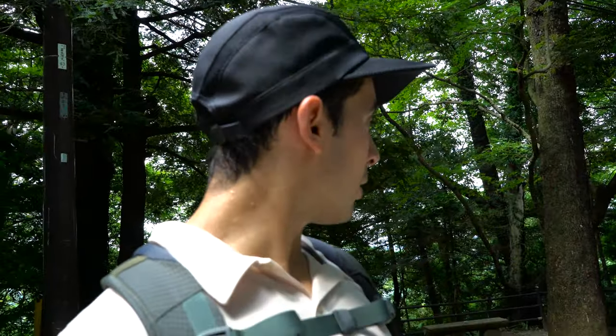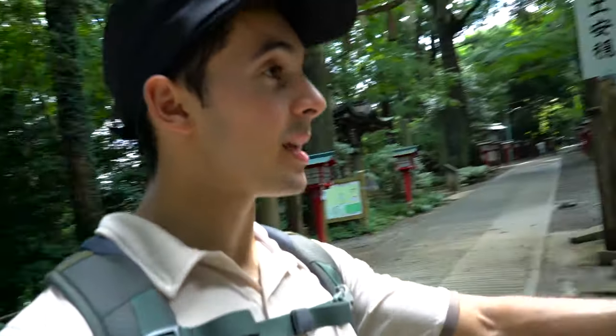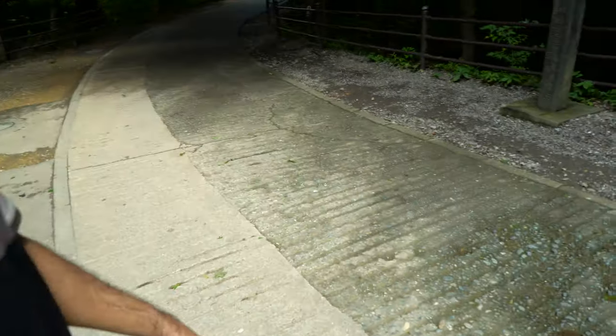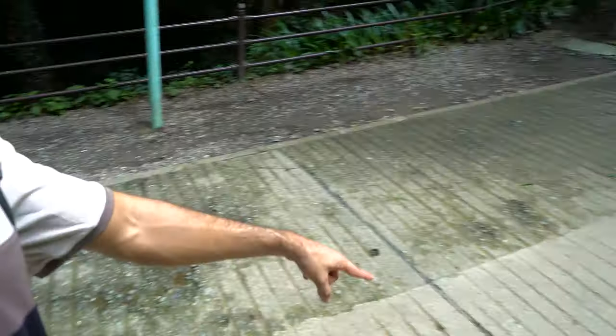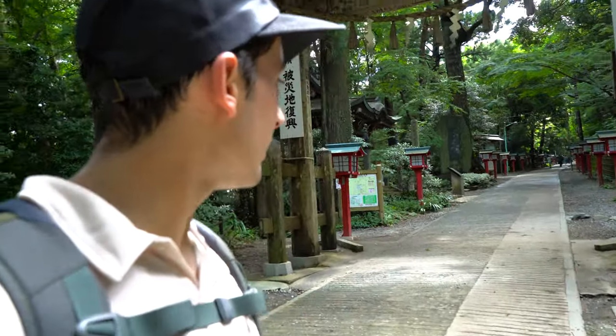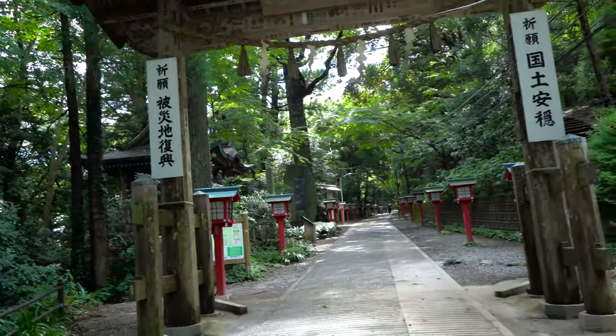Finished trail number 4 already, and we got to the point where a couple of trails merged together. So this is the point, and we just came from there. That one is the trail number 4, and this one that we are on now, see this pavement right here, goes along this way and goes all the way up. This is trail number 1. This is the easy one, but it takes a long time. So yeah, let's keep going on our way down.